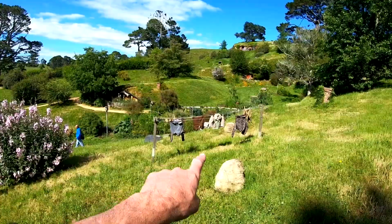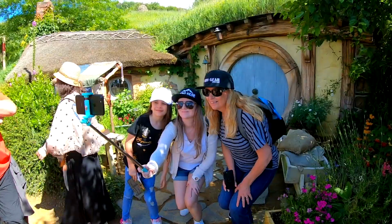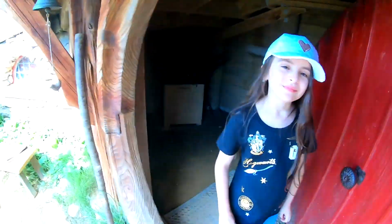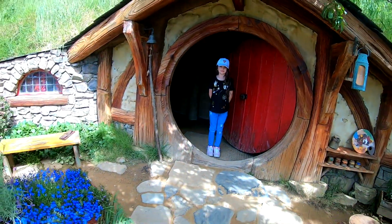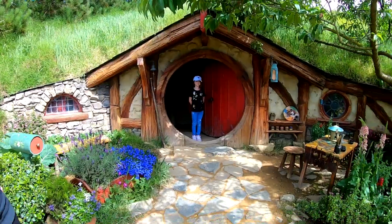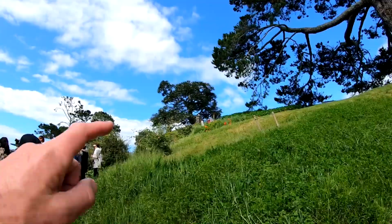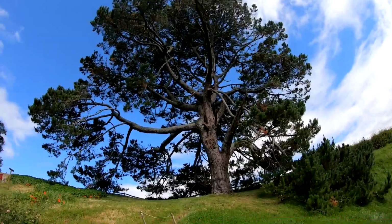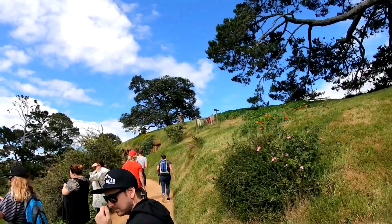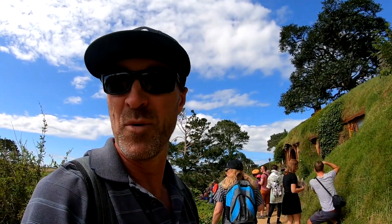How cute are the hobbit clothes? That's just the umbrella storage. Umbrella storage. Yeah, that's pretty cool. Look at that. Thank you, Ava. That just looks like a movie set right there. Can you believe that that tree is not real? That tree looks real. So this one's real. This one's real, but that one's not. That one looks really real. This is the most famous hobbit hole of all, Bilbo's hobbit hole.